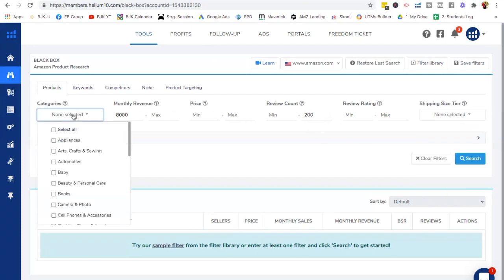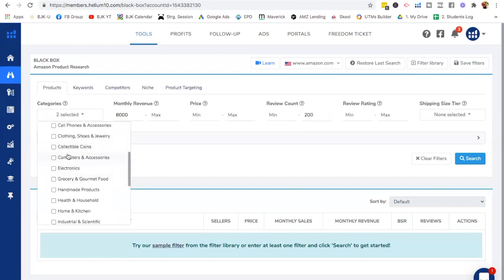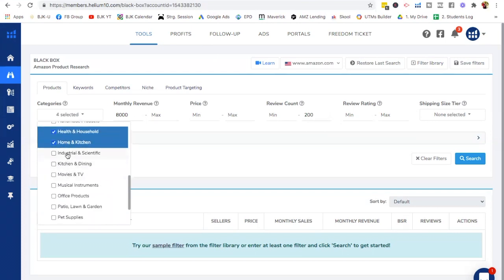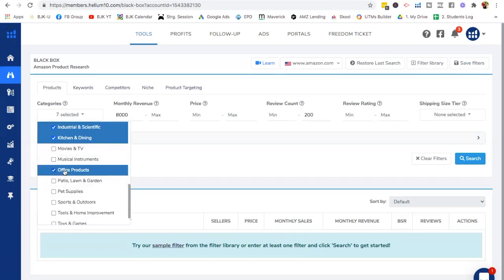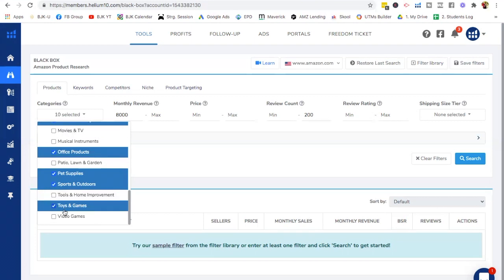The only thing I'm going to worry about is my categories. What categories am I going to look at? I'm going to go to the Holy Grail video, and Bashar says that I need to focus on those 10 categories. Okay, so let's select those 10 categories. Those 10 categories are baby, beauty, health and household, home and kitchen, industrial, kitchen and dining, office, pet supplies, sports, toys and games.